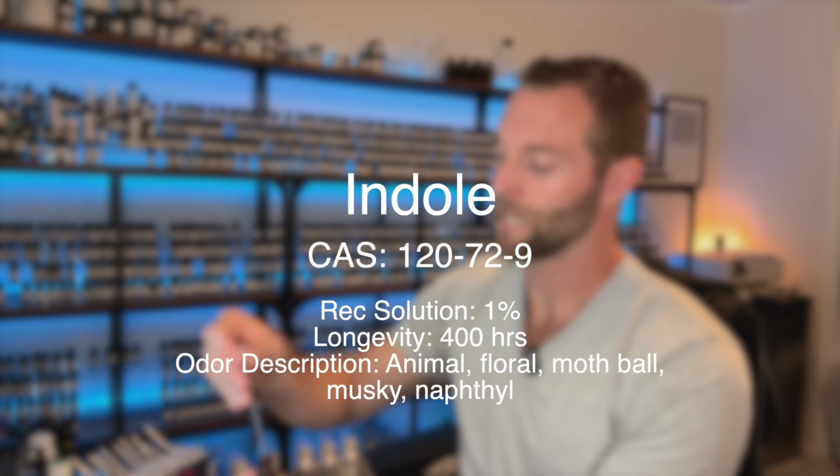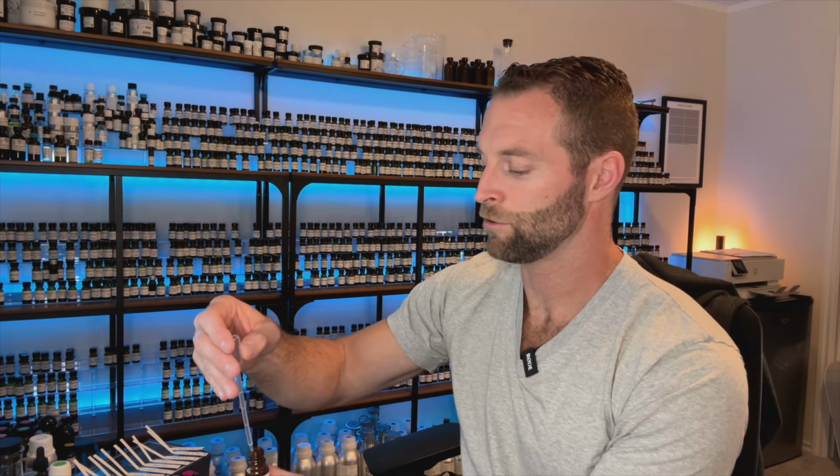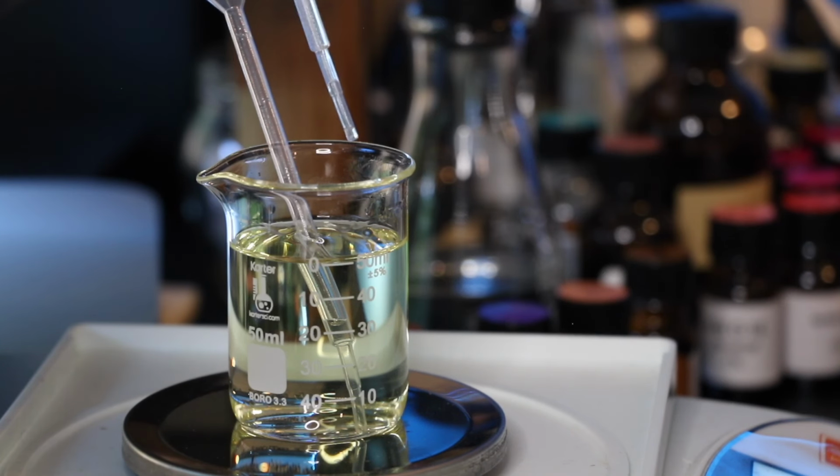I wonder if the jasmine accord here is just the benzyl acetate, maybe the hydroxycitronellal, the arantiol, and the indole. I wonder. I don't actually know because I've never built a jasmine accord before. So, thank you for bearing with me.